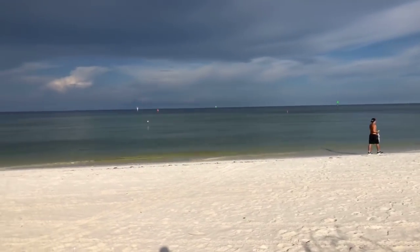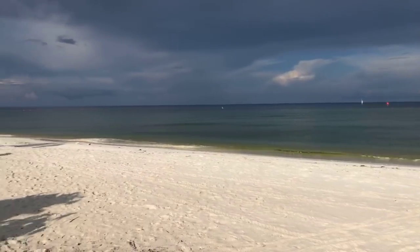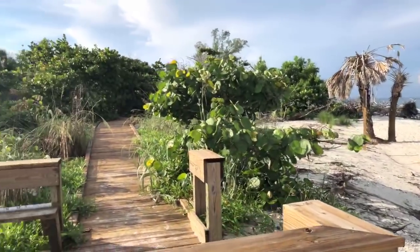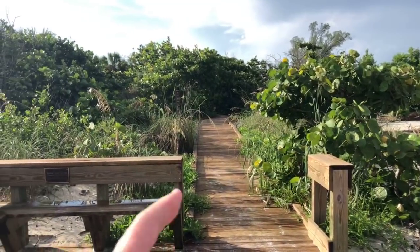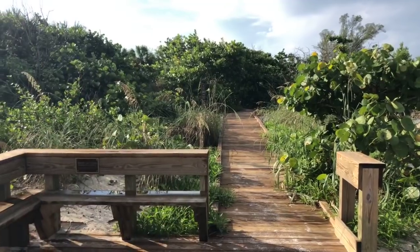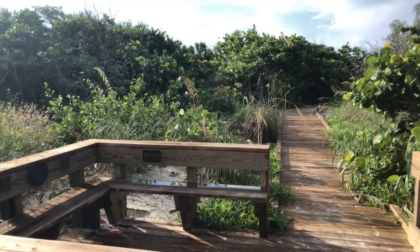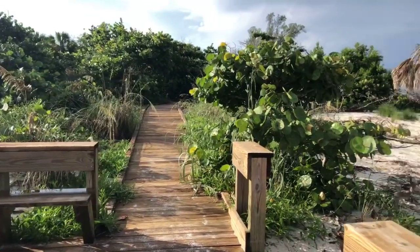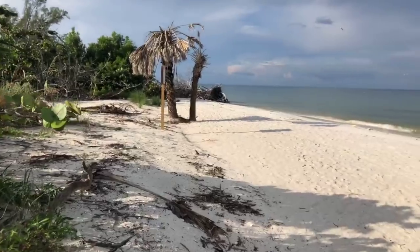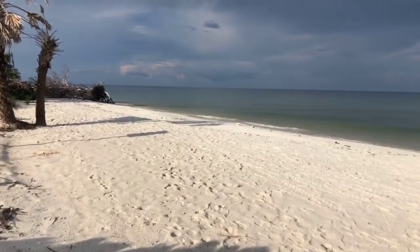Raining out there in the Gulf. One of the boardwalks here at the park. This takes you back to the pavilion up in Area 5 and parking lot 5 and over to the observation tower, which is that away. It's really not much of an observation tower anymore. The trees have overgrown it. But it's still neat to go up there and take your picture up at the treetops.